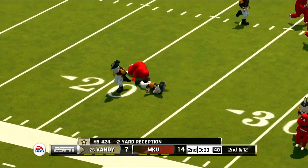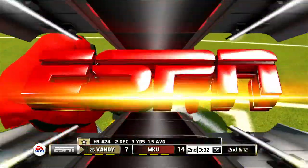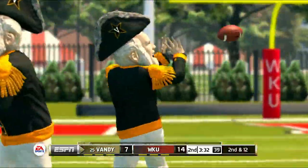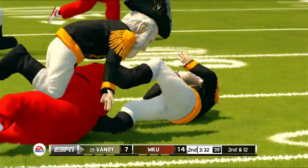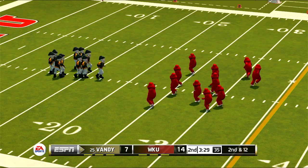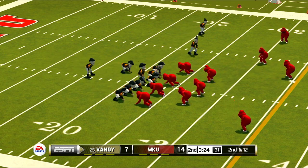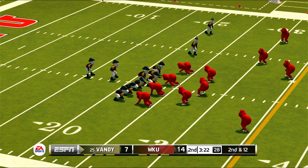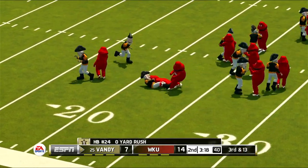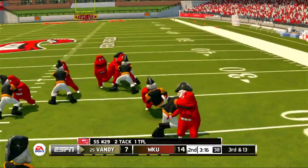Fires that quickly to the tailback. And they got him for a loss. Loss of two. They really just didn't have any room to work on that play. The defense just suffocated them there. From their own 23-yard line, second down. They hand it off, and they hit him in the backfield. That was a loss of 1 yard.